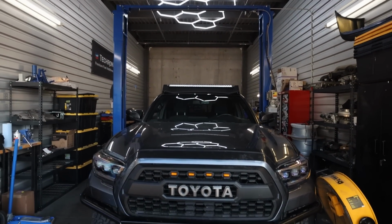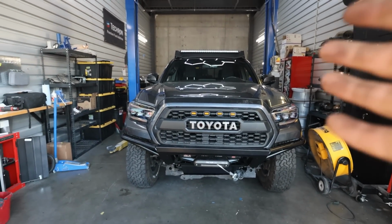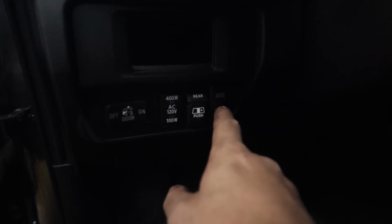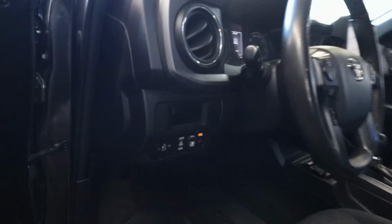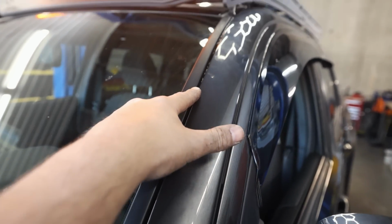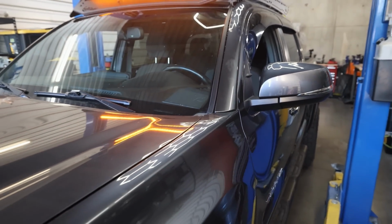I had some spare Raptor lights laying around, so I also opted to throw those on. I did get the light bar mounted up and wired up as well, so everything is working properly. I just have the switch installed right here, so when you push that button, it illuminates and the light bar turns on. I ended up running the wiring through the C channel right here because I didn't want to drill a hole in the roof for obvious reasons.